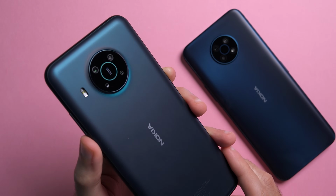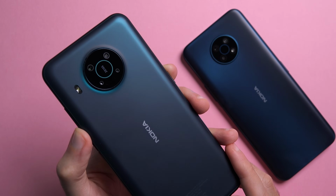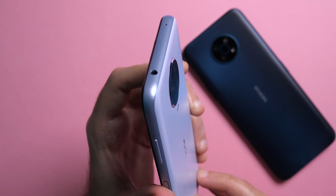This is the Nokia G50, the brand's most affordable 5G handset yet, which is retailing around the globe for just under $300. So, will it be the right choice for you? Let's find out. In terms of Nokia's own lineup, the G50 sits somewhere alongside the X10 and a huge step above the G20. And let me start with the design and build.